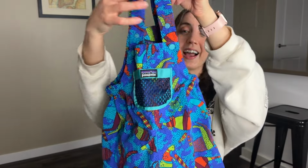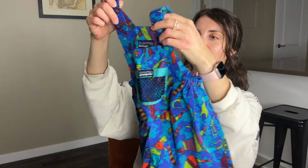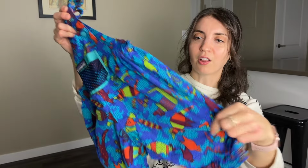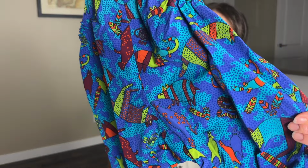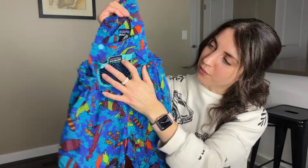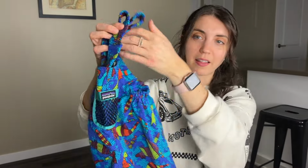Okay, then this is probably the cutest Patagonia item I've ever found. It's this pair of baby 18-month-old little nylon lightweight overalls with some animals and a little front chest pocket. Very, very cute and very lightweight, from the Goodwill Outlet.